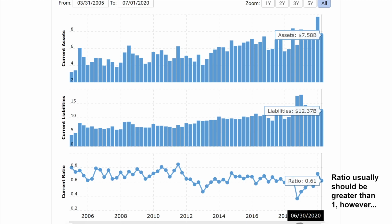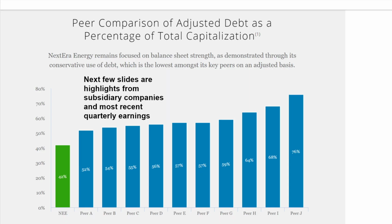So this is something that I was a little worried about, but for a utility company like this that's dealing with a lot of debt and a lot of moving money around in different places, similar to how its cash on hand was really out of whack, its current ratio is not something that I am too afraid of. As long as its current assets continue to grow steadily over time, we'll see liabilities grow with that as the company takes on bigger and bigger projects and continues to expand and steadily grow over time. It's nothing that I'm too worried about right now, but definitely something to pay attention to.